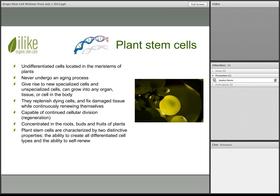Plant stem cells are characterized by two distinctive properties: the ability to create all differentiated cell types and the ability to self-renew, such that the number of stem cells is maintained. Plant stem cells never undergo the aging process, but immortality gives rise to the new specialized and unspecialized cells, and they have the potential to grow into any organ or tissue or cell in the body.